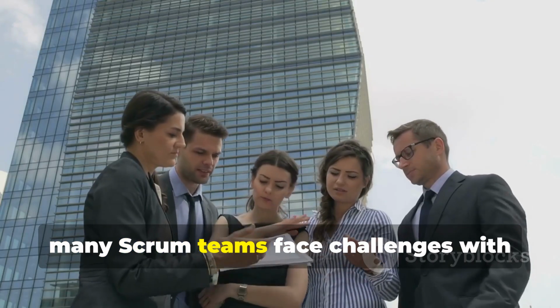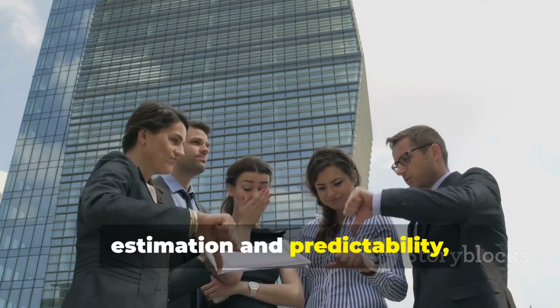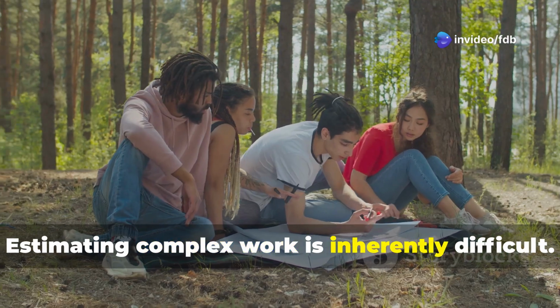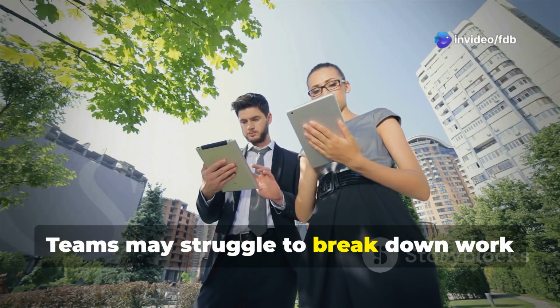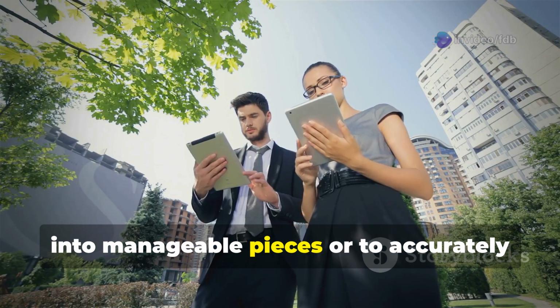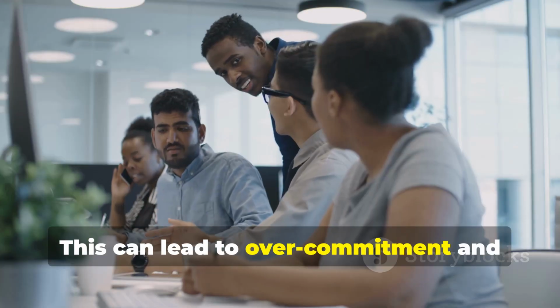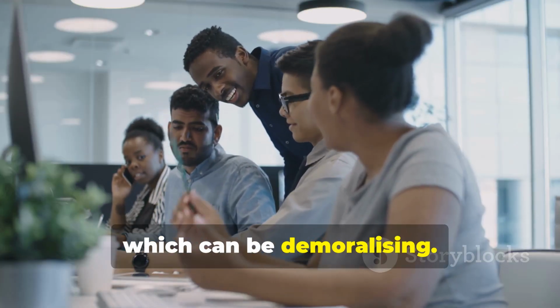Lastly, many Scrum teams face challenges with estimation and predictability, particularly in the early stages. Estimating complex work is inherently difficult. Teams may struggle to break down work into manageable pieces or to accurately forecast what they can achieve in a sprint. This can lead to overcommitment and failed sprints, which can be demoralizing.